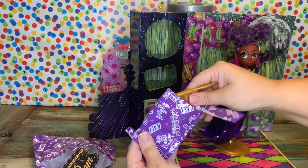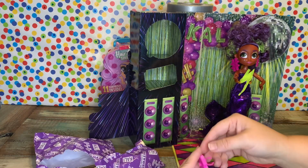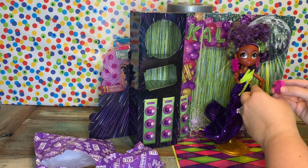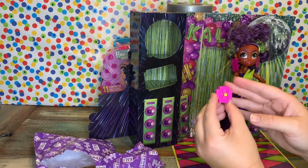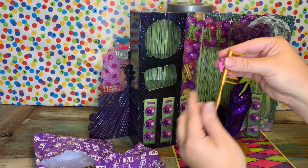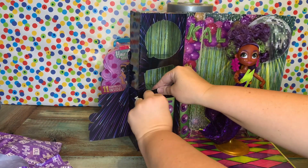And then here we have. What is this? Is this a bracelet? It kind of looks like it might be a bracelet. Well, no, it's too big for a bracelet. Is it a necklace? Anybody have any ideas what this is? Gonna have to check it out because I'm not sure. Then we also have a brush for her beautiful curly hair. We're gonna do speaker number one.